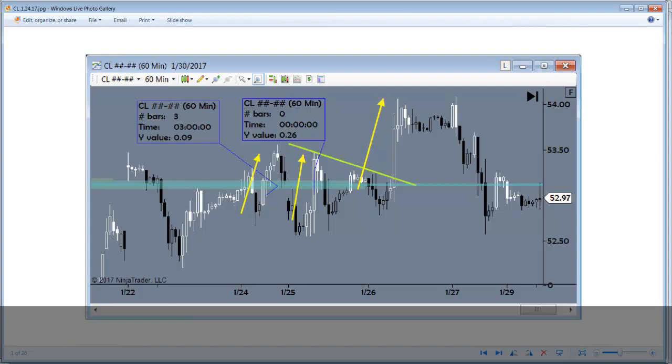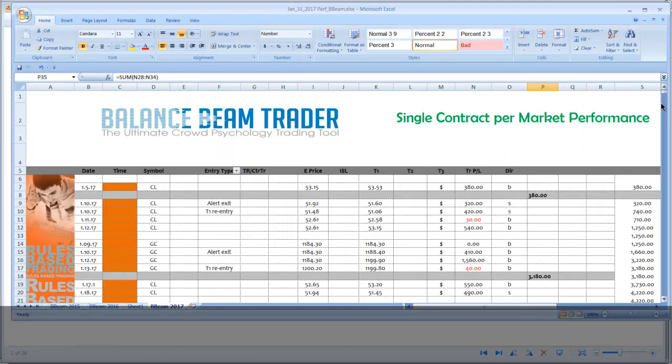But the hallmark of these balance beam trades is that there are small stops and big targets and not a lot of trades. It's pretty much the opposite of what everyone's doing out there. Overnight holds for just a couple of nights here and there, and that's it. There's nothing over the weekend for the single contract series. And here's what all that shaped up to be. Maybe it didn't look that impressive, but here's what it does.